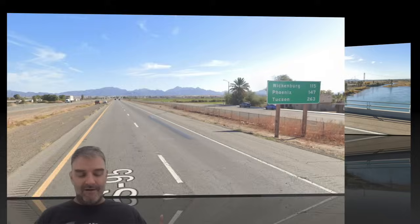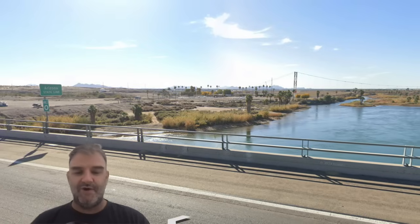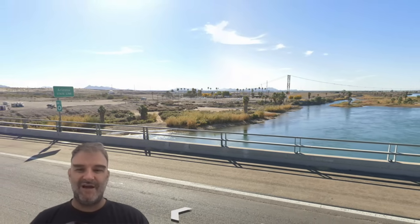So Caltrans, all of a sudden you can make a good mileage sign now that there's no California cities left to sign. When we're signing another state, you can suddenly do it. And here is the Colorado River, and we are crossing over into Arizona at this point. We get this Arizona state line. Might be a nicer sign down the road, but I didn't check.